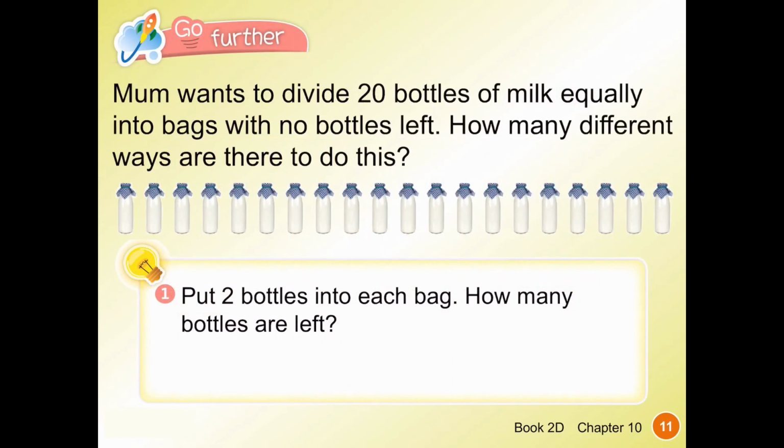Page 7. The top part of page 7, we have a harder problem. Mom wants to divide 20 bottles of milk equally into bags with no bottles left. So we do not want any bottles remaining. How many different ways are there to do this? So first of all, I want you to try this on your own first. Really pause the video, try to think about it, and then play the video again, and then I'll tell you the answers.